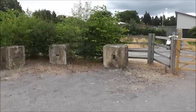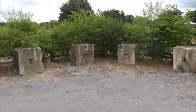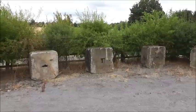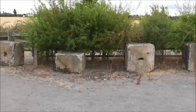We had to build an anti-traveller defence in the adjacent car park. These concrete blocks are to stop the travellers cutting through the wooden fence and then parking their caravans in this area. This land all belongs to the Environment Agency.